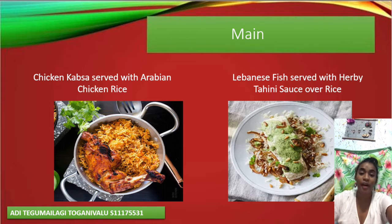Moving on, we come to the main dishes of our menu. To begin with, we have the chicken kabsa served with Arabian chicken rice. This dish's secret ingredient is the kabsa spice mix, which consists of cardamom, white pepper, saffron, cinnamon, allspice, and lime powder. In a pan, the chicken is cooked with all these spices and seasoning in tomato puree with carrots and diced tomatoes. After which, the chicken is removed to be grilled, and in that same pan, the rice and dates are steamed to soak up all the flavorful goodness. The rice and chicken are then combined and served.